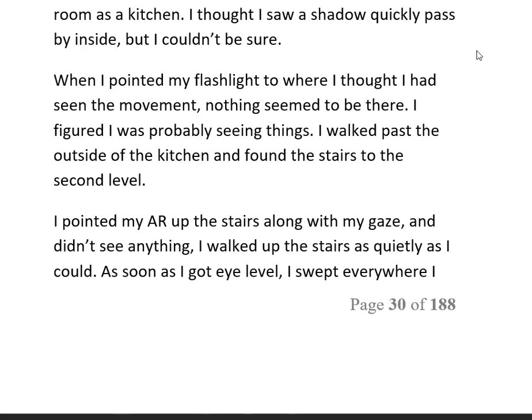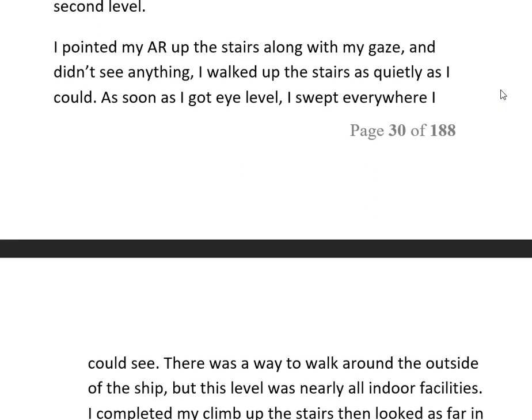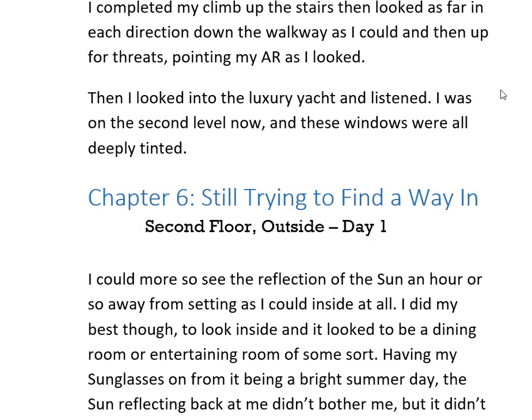I walked past the outside of the kitchen and found the stairs to the second level. I pointed my AR up the stairs along with my gaze and didn't see anything. I walked up the stairs as quietly as I could. As soon as I got eye level, I swept everywhere I could see. There was a way to walk around the outside of the ship, but this level was nearly all indoor facilities. I completed my climb up the stairs and then looked as far in each direction down the walkway as I could, and then up for threats, pointing my AR as I looked.